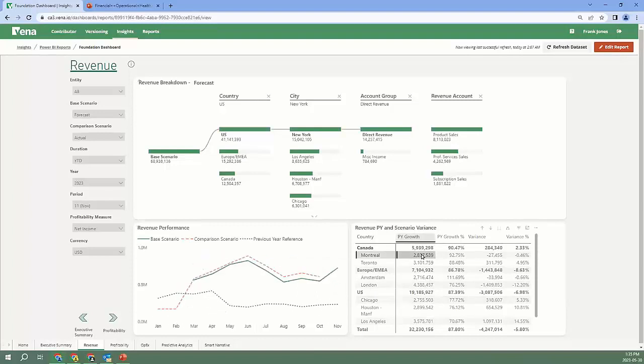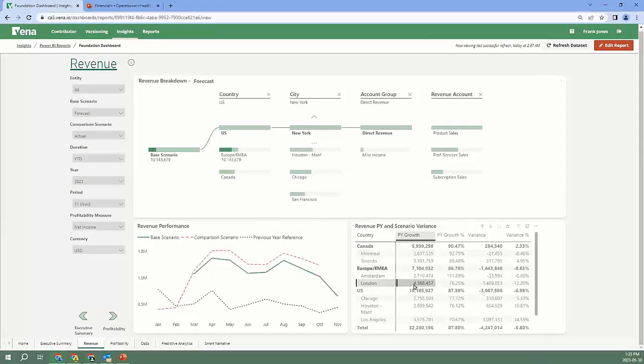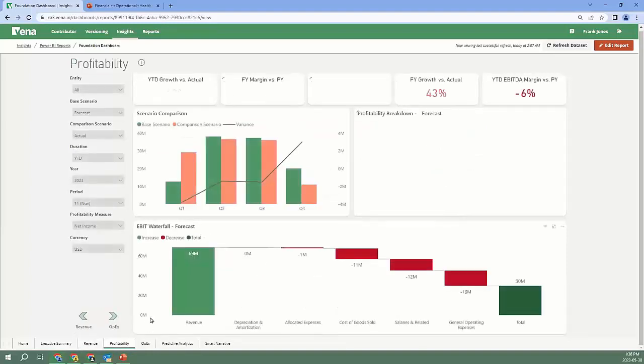As I click on any one of these numbers, notice everything else changes. It's showing me now when I click on Montreal, it goes to Canada. Then it filters that down to Montreal down below where we can see it. And we can see the numbers. And I click on any one of these, everything updates. These are live. These are talking to your actual ERP, bringing you live views of your data that you can work with right off the bat.